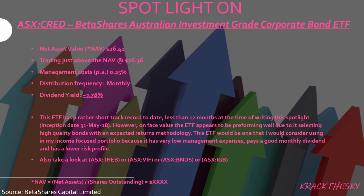However, on face value, the ETF appears to be performing well due to its selecting high quality bonds and using the expected returns methodology. This ETF, in my opinion, would be one that I would consider using in an income-focused portfolio, mainly because it has very low expenses and it pays a monthly dividend. And also, I think the risk profile of this ETF is actually quite good. So it could quite possibly be a good one to include in your own portfolio, managing risk and also generating some constant income.